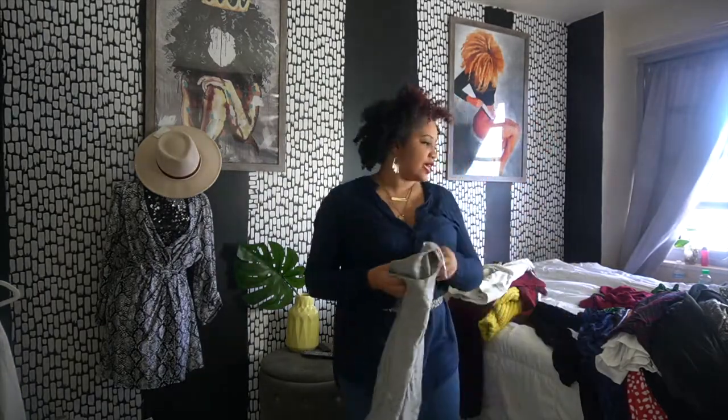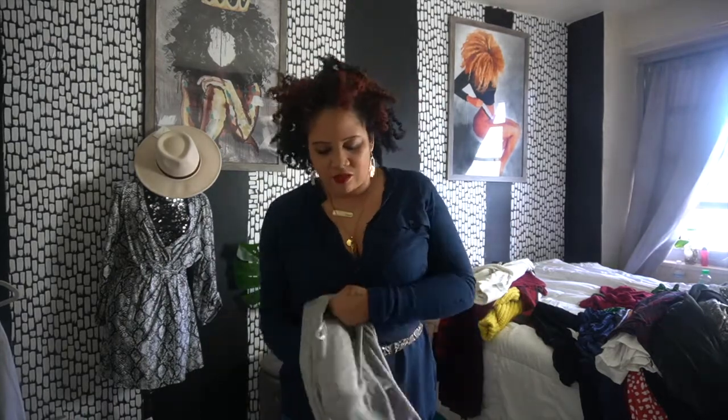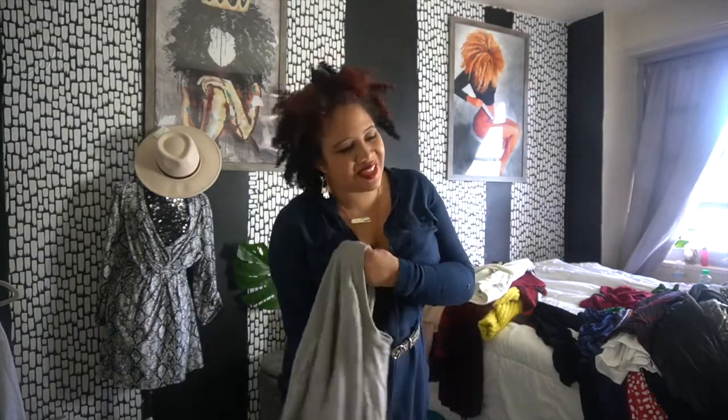So I mean, we pretty much just have a lot of sweaters. I got a lot of sweaters, and I actually don't even wear most of these sweaters. So I need to get rid of sweaters. I need to buy more sweaters, and my style changes so often.